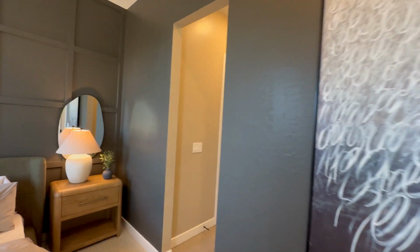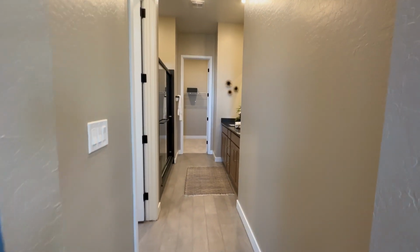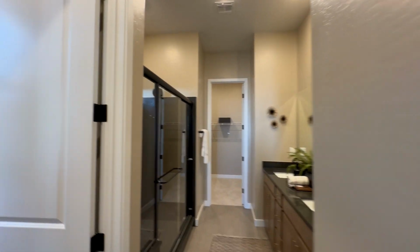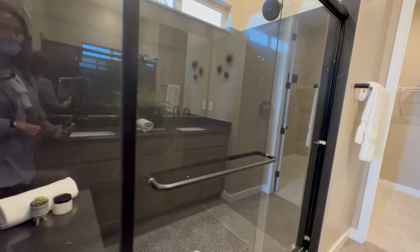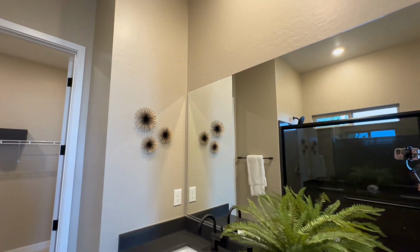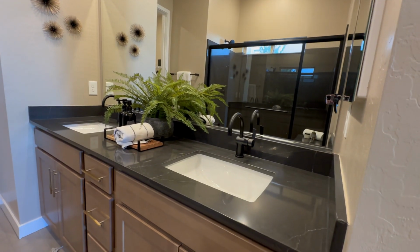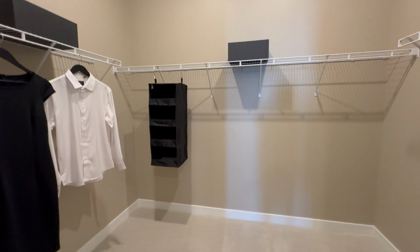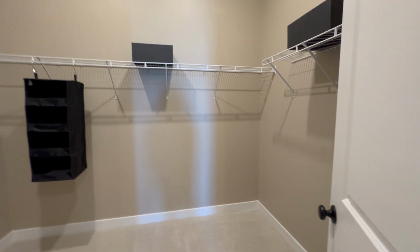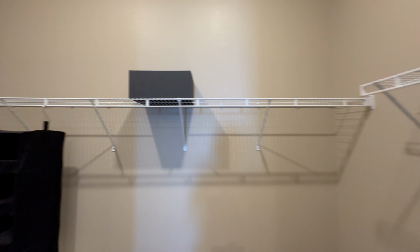Now let's go check your primary bath. This side right here is your water closet. This side is your walk-in shower with a sitting area over here. This also features a dual sink vanity. This side is your walk-in closet. It's a decent size, plenty of space.